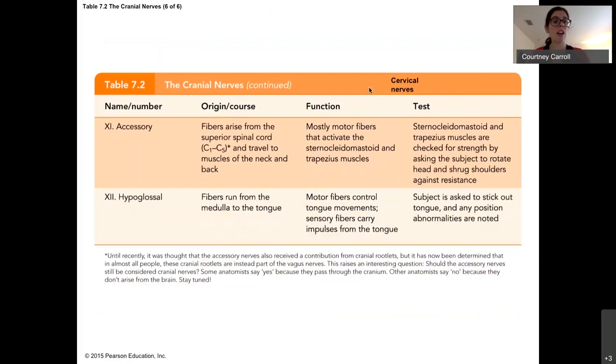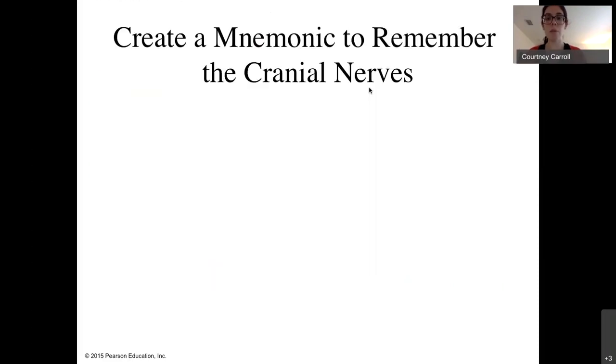Okay, cranial nerve 11 is our accessory nerve. These go to the muscles of the neck, and these are motor fibers that activate muscles in your neck. And then you have your hypoglossal, which is cranial nerve 12, and this goes to the other part of your tongue and has motor and sensory fibers. So what we would have done in class is we would have created a mnemonic to help us remember the cranial nerves.